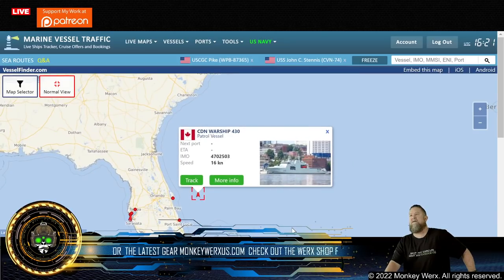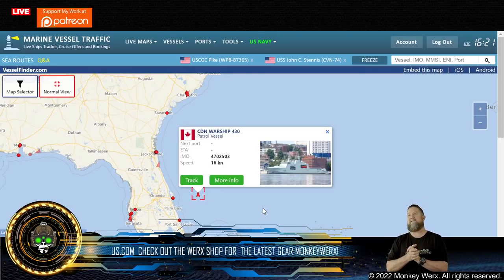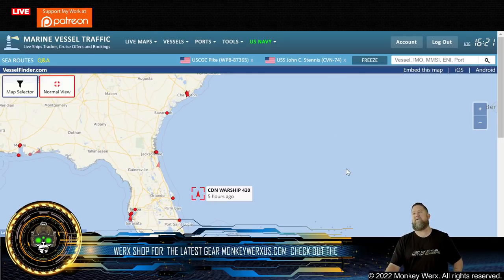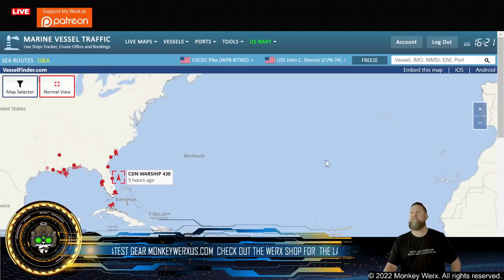These are Coast Guard guys here. More Coast Guard stuff. But that's the only thing I see off the shore of Florida in terms of being able to see it. But that is a Canadian warship patrol. That could have been down there in Guantanamo Bay, maybe. But let's back up a little bit.